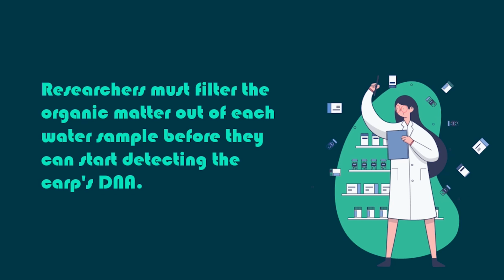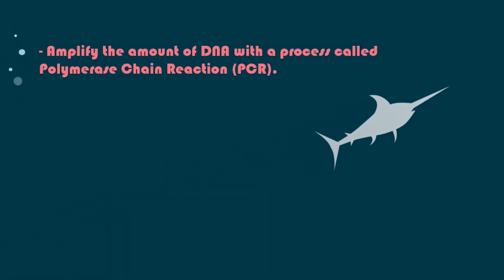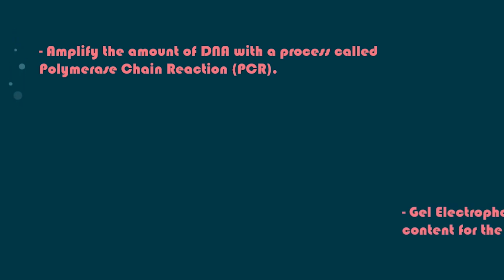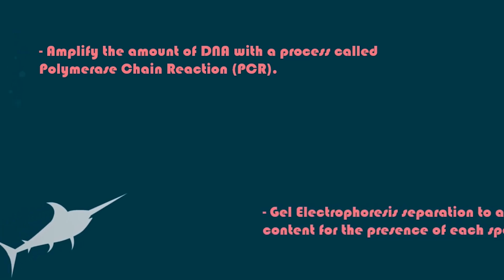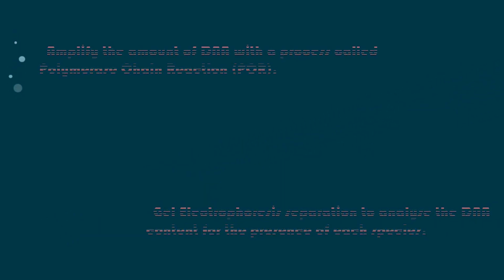Scientists can then assess invasion, but in order to collect DNA to analyze, researchers must filter the organic matter out of each water sample before they can start detecting the carp's DNA. Each water sample does not contain a sufficient amount of eDNA. Therefore, they amplify the amount of DNA with a process called PCR, which then allows them to use gel electrophoresis to analyze the DNA content for the presence of each species. This process also yields an ample amount of DNA to use in further analysis.